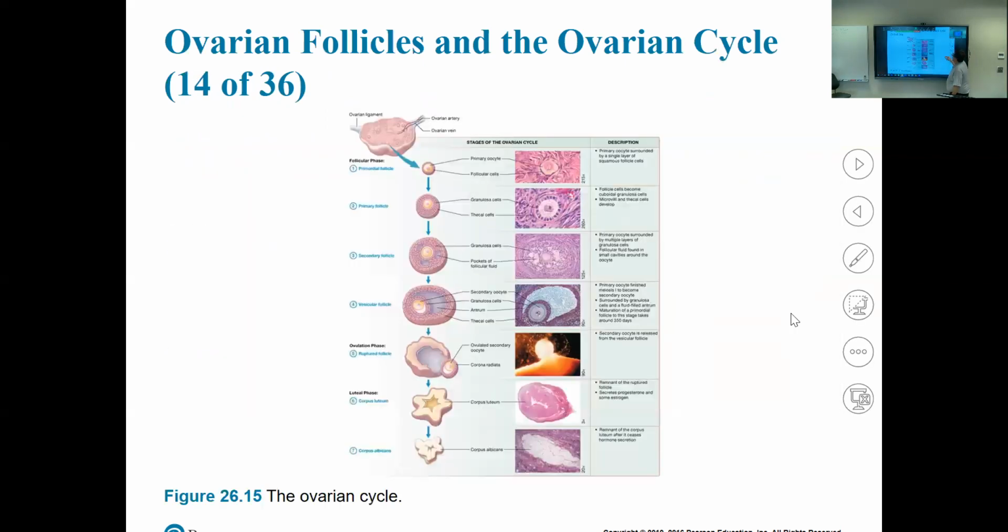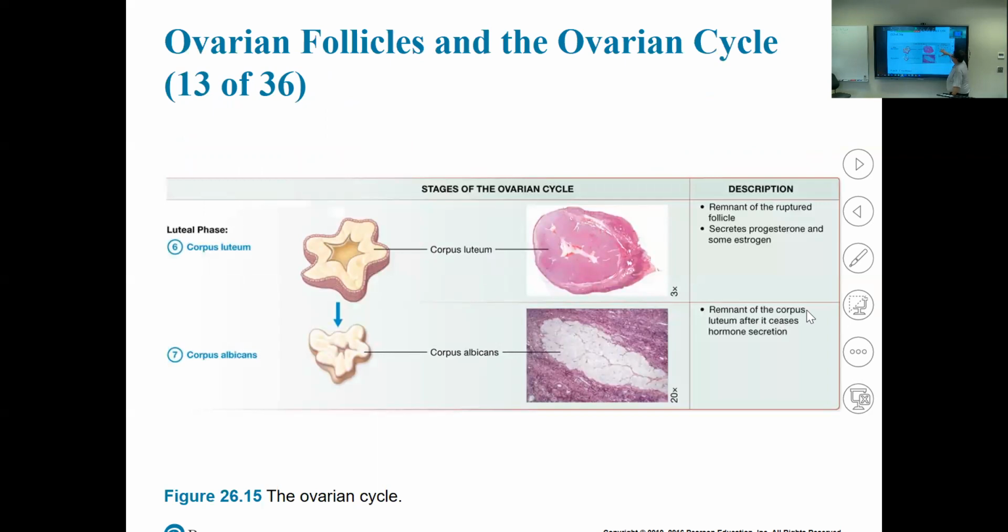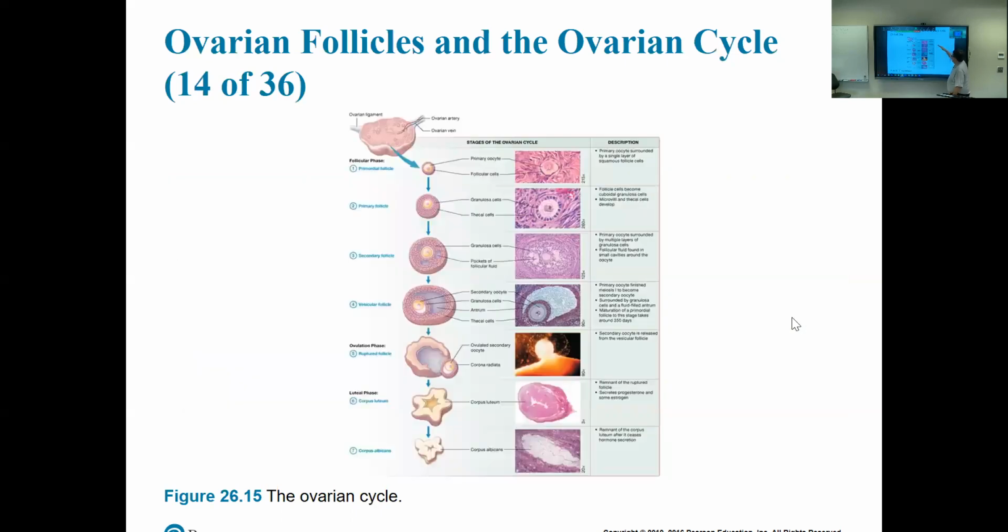Okay. And then after the egg is released, the cells left behind in the ovary form a corpus luteum that secretes progesterone and estrogen for 14 days, and then it dies. It becomes this corpus albicans, okay? And that's just showing the ovarian cycle, what happens. We're going to see it all in the contents. And that's the picture I want you to memorize, or at least draw out, or however you want to verbalize it out. But this is the 28-day ovarian cycle.